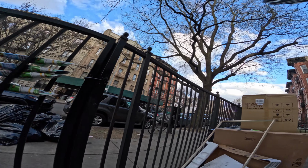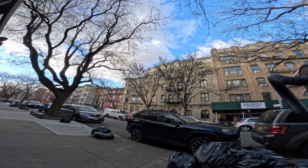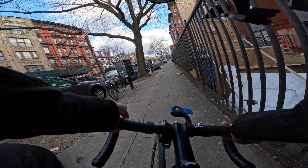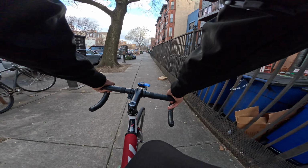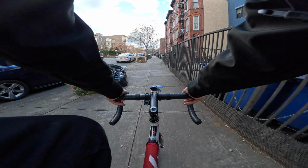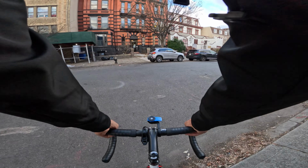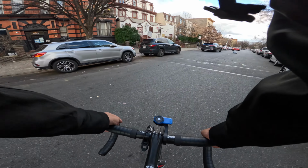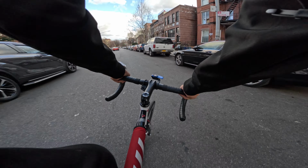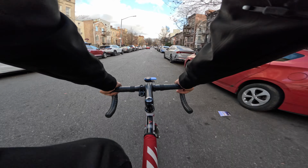368. Let's go ahead and open the door. I hope everyone's having a good day today. Comment down below how's the weather out there, wherever you guys are from. Today is kind of gloomy, but at the same time the skies are blue, as you can see.